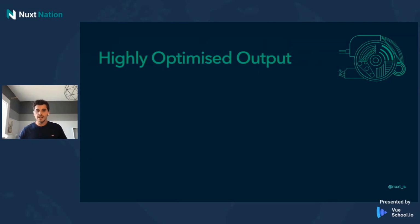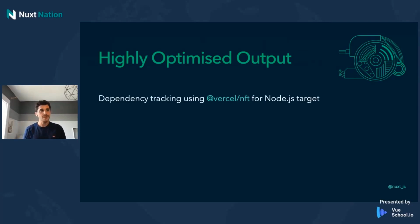Quickly talking about the highly optimized output. We use the Vercel NFT package for tracking all the dependencies, so we can trim your node module directory, kind of copying it, but only keeping the JavaScript files that are used in your project when it's about the Node.js target. And this actually produces a minimum bundle around 1 megabyte.